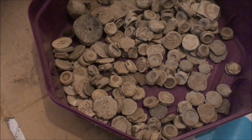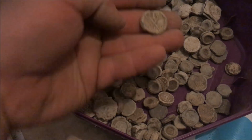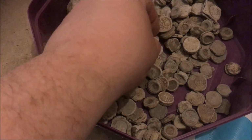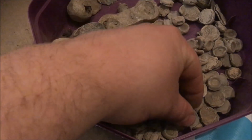Well guys, here is another more common type. I'm just not going to pull this one out, I'm just going to use two examples. This is a Russian flax seal, and these are sort of bale seals. By the bucket load, you should be finding them.